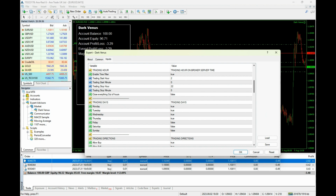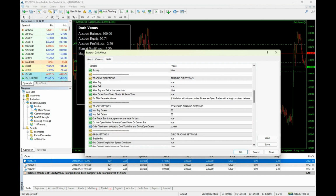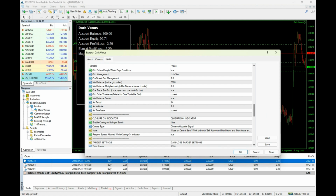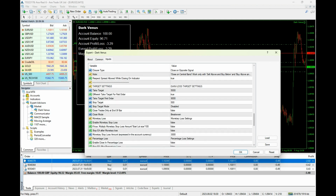But then when you go down, I need to read up a little bit on these further settings about the stop loss and things like that. So, target settings. I need to read up on this because take target is set to 5,000, which seems high. Take target first order 9,000, and then stop target 500. Stop target mode is disabled, which is a bit concerning because I'm not sure, does that mean there's no stop target?